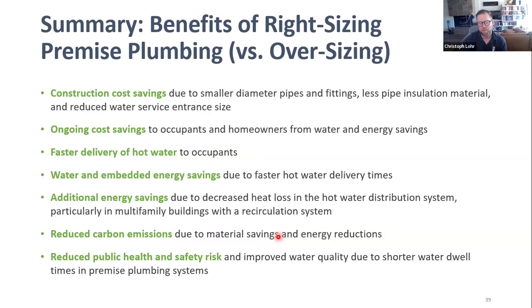Especially, the smaller pipe sizing for hot water will also lead to less heat dissipation. From basic mechanical engineering courses in heat and mass transfer, a larger pipe has a greater surface area and dissipates more heat. A smaller pipe has a smaller surface area and dissipates less heat, so less heat will be required there. There's also reduced public health and safety risk, improving water quality due to the shorter water dwell times in the premise plumbing system.